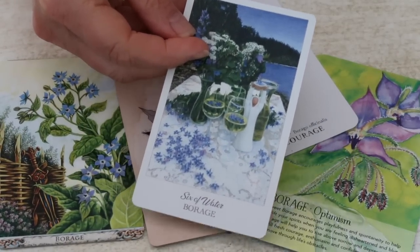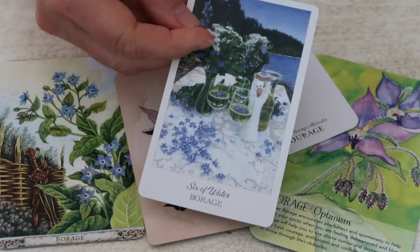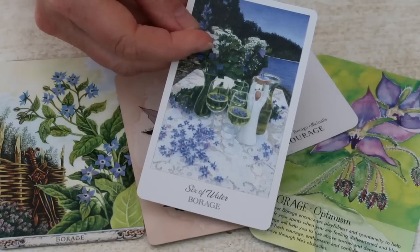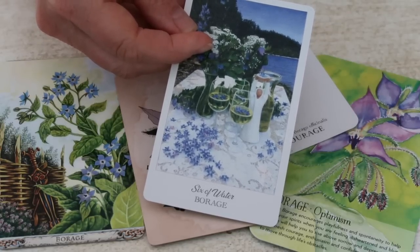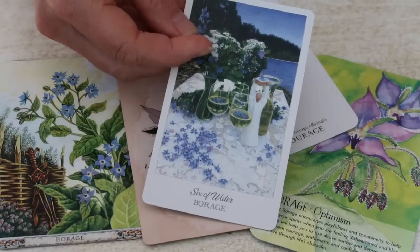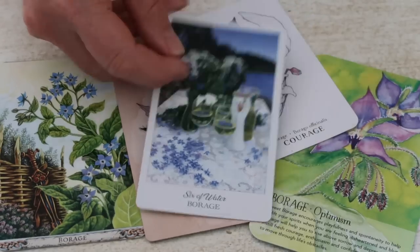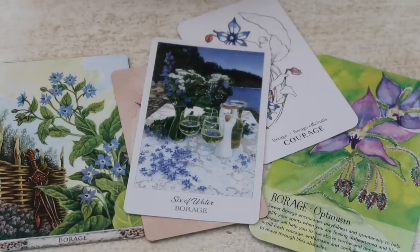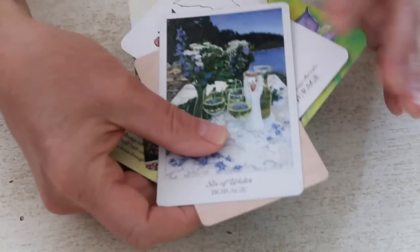I'll just read you one line here. Borage is a continuously flowering plant that encourages a long-lasting relationship with our pollinating friends, teaching us to give freely without expecting anything in return. Drinks made with borage flowers lighten the mood and inspire a courageous heart. Well, there you go. We've got the word courage. So perhaps, yes, that is the most important word that we can remember with that plant.